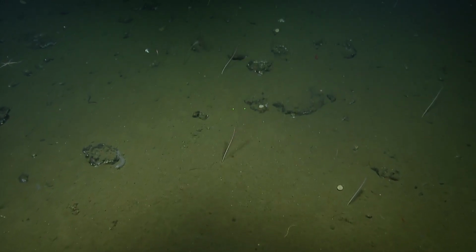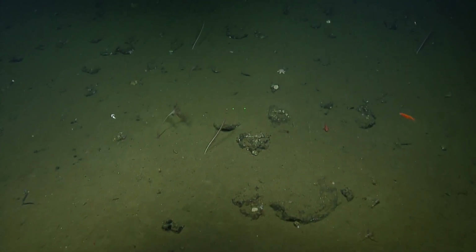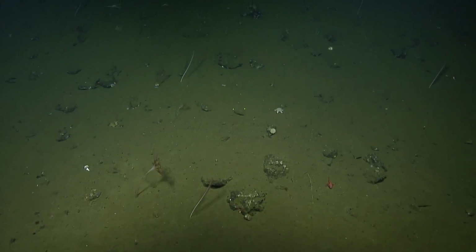Just curious, how many meters have we gone since we started? We've gone about 48 meters. Okay, so half the transect. Halfway? Yep.